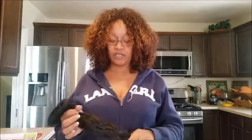So we'll find out. Again, I'll be doing a washing and I'll be coloring it and washing it and all of that. So, all of that process may take any smell that may occur away. But at this point, it just smells like hair that I get from the beauty supply store.